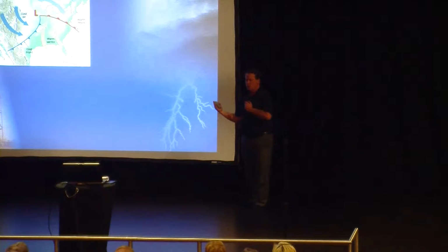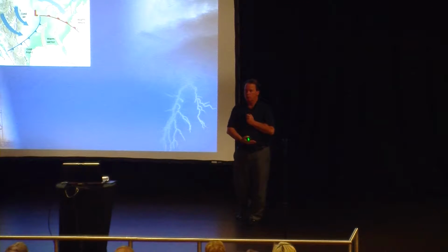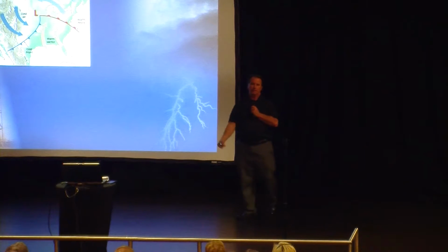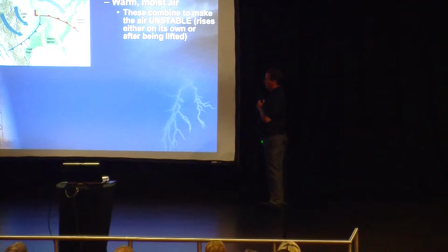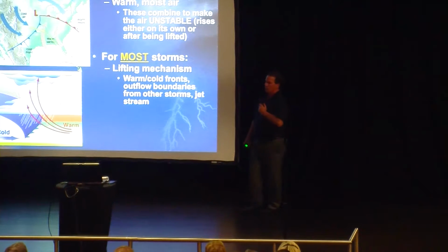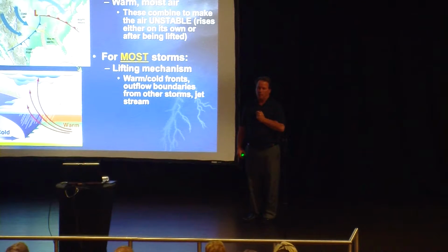The more heat and humidity that you can pump in at low levels in contrast with cooler and drier air that you bring in from aloft creates a very unstable atmosphere. So an unstable condition is one thing that we look for. Another thing that we look for is some way of mechanically lifting that unstable air. Our frontal boundaries serve in that capacity.